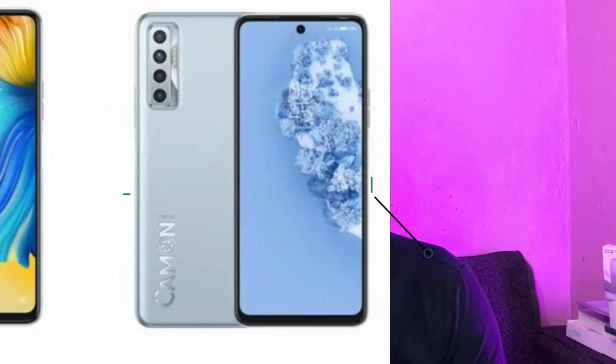Okay, so today we're going to talk about budget phones, and we have 5 in this list which are actually among the best smartphones out there with the best performance, battery, and at the same time they're actually pocket friendly. So right off from number 5, we're going to start with the Camon 17.